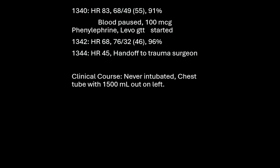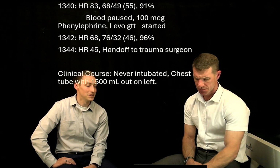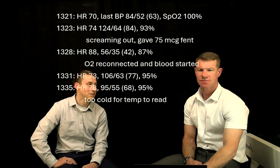We're titrating that levo up. His blood pressure is just tanking. And that's when we landed on the helipad on the way to the OR. And then at 1344 is that last set of vitals, that heart rate of 45. And that's when it's looking really bad, like, oh, he is in full-on neurogenic shock. There's no compensatory mechanism taking place. His heart is just completely bogging down.